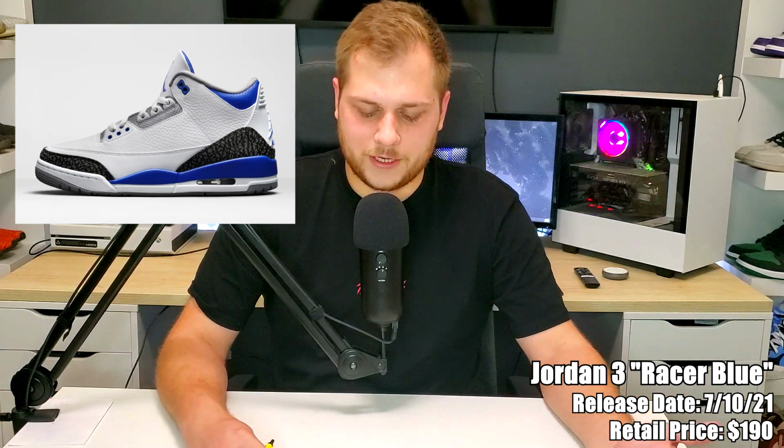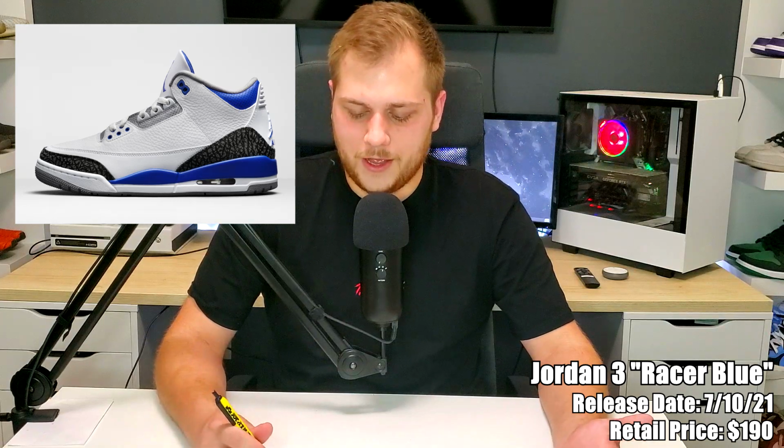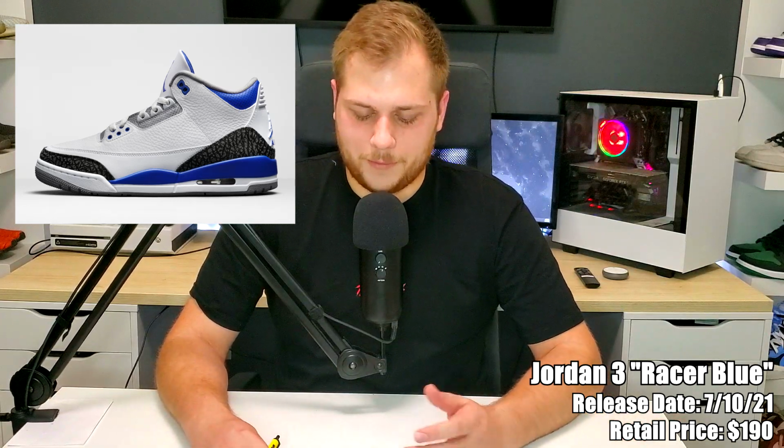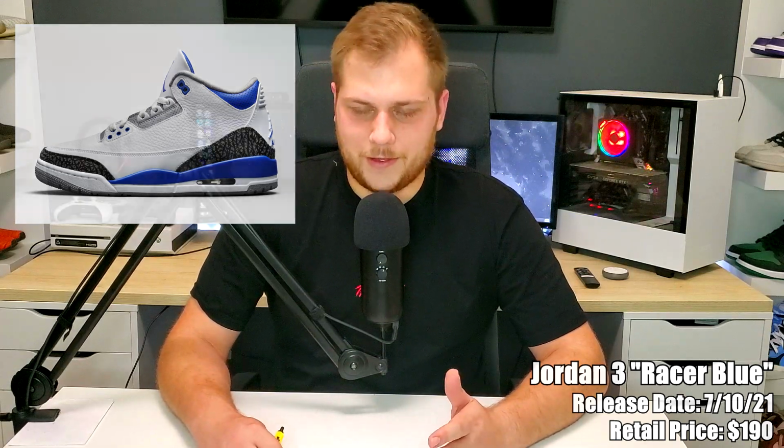Not bad. I mean, if you're into Jordan 3s, I think it's a good one. I like the blue. Blue is my favorite color. But I don't think I'll be trying to pick these up. They're going to probably just go for retail or a little bit over for resale. But they're going to sell out because every Jordan does. But nothing too crazy there.